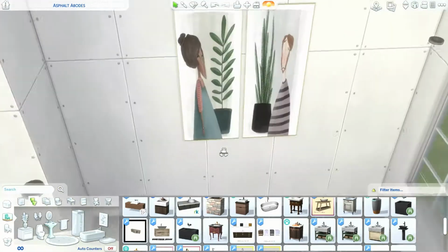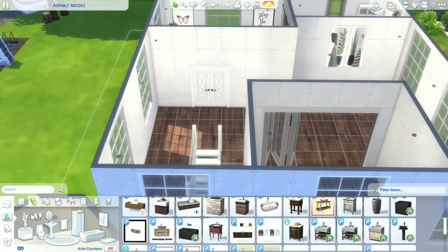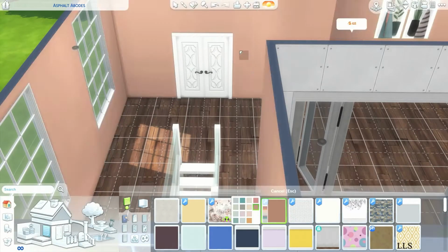Lately I've been using this mirror a lot. I love the size of it, I love the fit of it, and also the one that you saw peek there, the large one. I'm definitely going to be using that later on in one of my builds. I am in love with it.